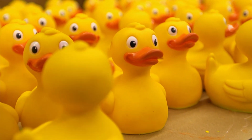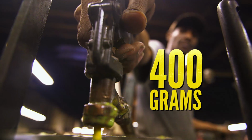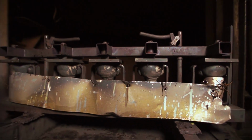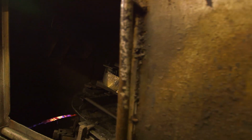Over the years, we probably have made several millions of rubber ducks. So we'd better get quacking. Really? We're going there? Okay. 400 grams of liquid yellow plastic is poured into duck-shaped molds, which are then placed in a rotational oven to harden.